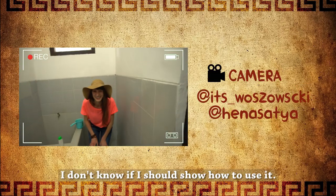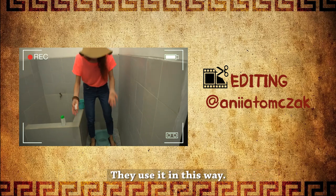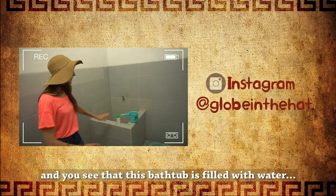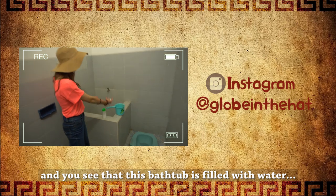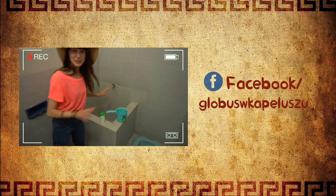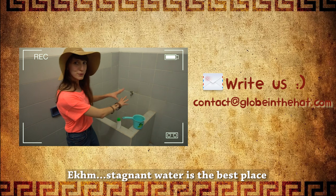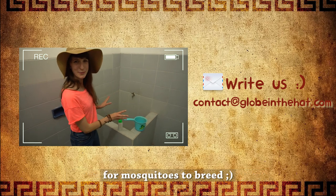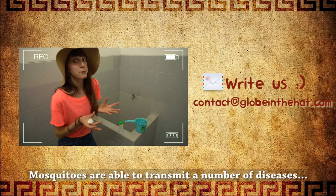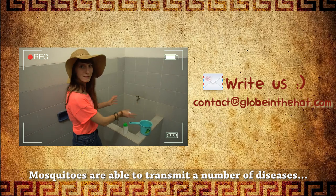The normal Asians know how they use it. But they use it like that. You go inside the toilet and you see that this bath tub is filled with water. And usually I don't use this water, because it can be a good home and good house for mosquitoes. They can spread many bacteria, and afterwards you can get sick, because that's a really good home for them.